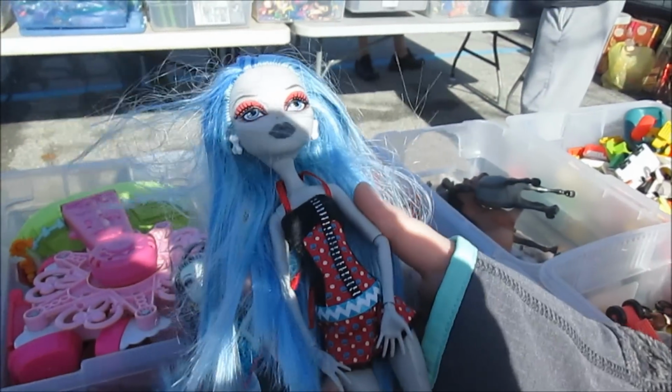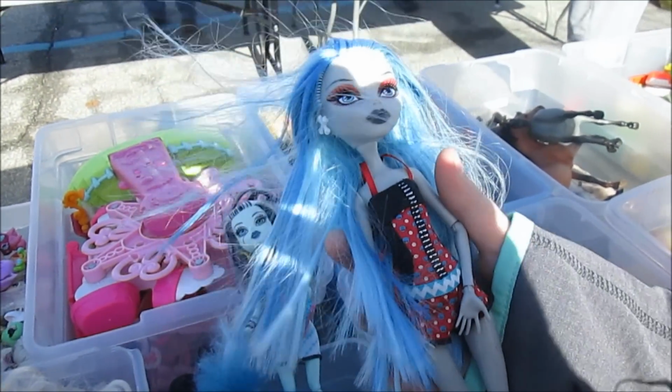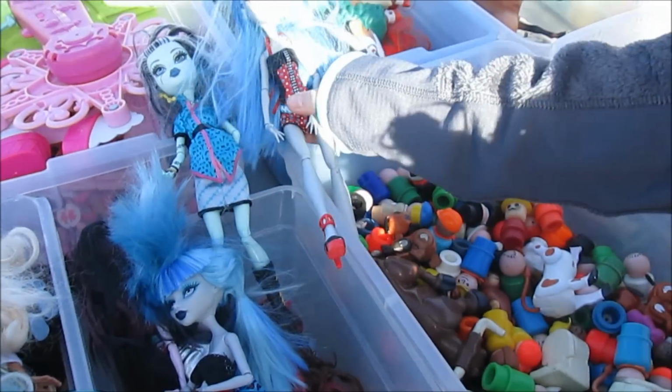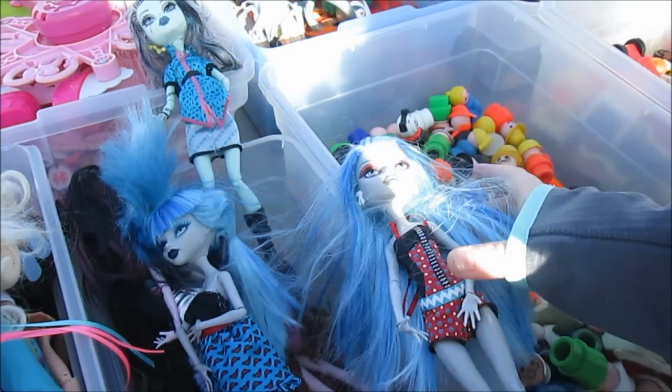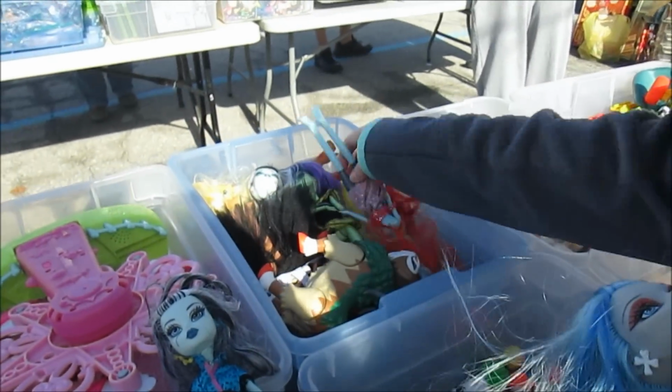Look at this Ghoulia, she's in a swimsuit, I love her. I found another Ghoulia that's really pretty. Do you guys know which Ghoulia this is? Maybe adding this one to our collection because she's really pretty. I haven't had a Ghoulia for a long time and I love her. Her first Ghoulia kind of got messed up. I played with her to death. So I'm thinking maybe getting that Ghoulia.